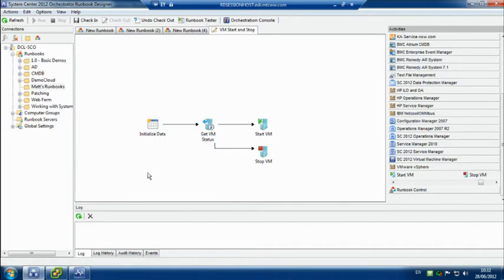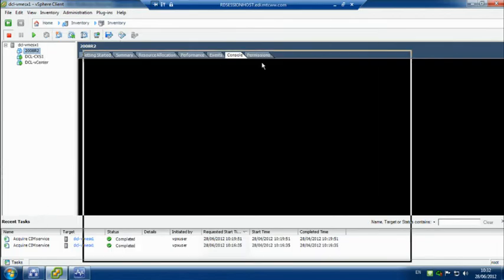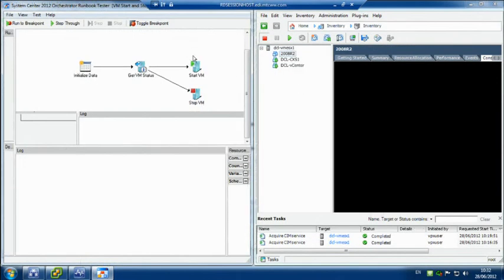So we'll go with that. So I'm going to run the runbook tester very quickly. And I'm going to bring up this particular view here, which some of you are familiar with. So there's our runbook tester. I'm going to dock this. There's our runbook there. So this is enabling me to test the runbook. So if it works, and I say it with a lack of confidence there, but if it works, then stuff should happen over here. So please work.